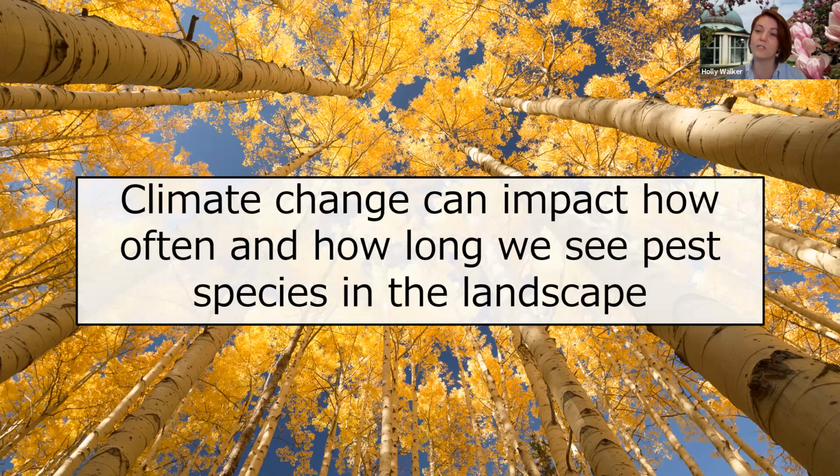You might notice that a species where you only had 1 or 2 generations per year, you're now going to start getting partial generations and new generations, additional ones. So it means that you're going to have pests on the landscape for even longer. So this is really important because you need to be able to adapt to that, because you don't want to miss one of those critical windows of time to actually do something about pest management in your area. And again, this is something that we're going to see continue to change.